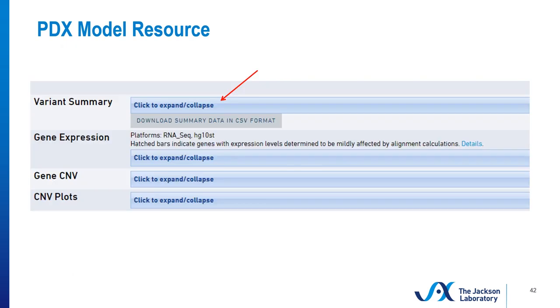And then what we can further do is expand individual model detail pages to look at annotated genetic variants, to expand our variant pool. You can look at gene expression information across a number of platforms that may be present, as well as explore copy number variation, as well as plots for CNV.